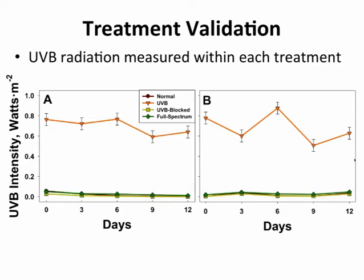So Josh verified or validated the light that we were getting in these various treatments, and you can see with the orange lines on the two graphs, which represent two experiments, that the UV light was significantly higher in that UV treatment compared to the other three treatments, which are close to none down on the bottom of those graphs with the green lines.